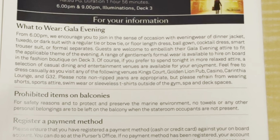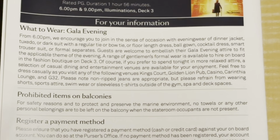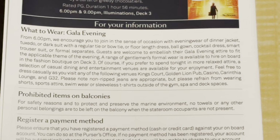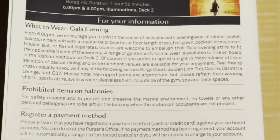Of course, you're going to want to know what on earth you should be wearing. Well, for gala night, it's dinner jacket, tuxedo, dark suit, regular tie, bow tie for gents, floor length dress, ball gown, cocktail dress, smart trouser suit or formal separates for ladies.